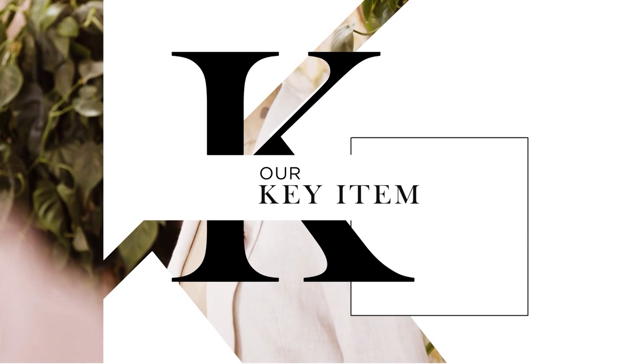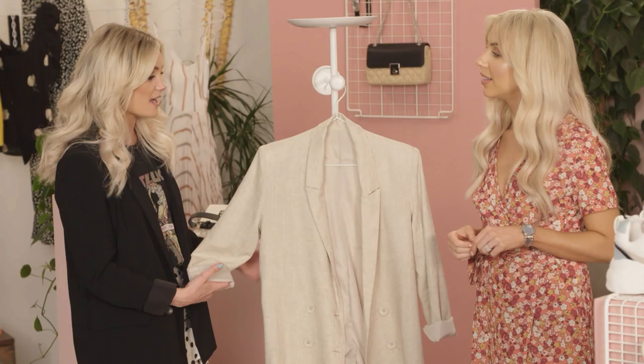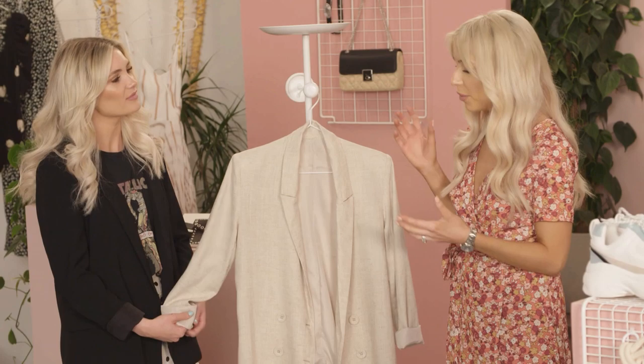This challenge is centred around a key item from a capsule wardrobe. A capsule wardrobe is built on a small selection of classic, essential and versatile pieces. Rosie and Niamh's key item is a neutral blazer. I would style this daytime with a pair of shorts, little skirt, little boots. I would style them more with jeans and loafers. So, let's show you how we style it for ourselves.